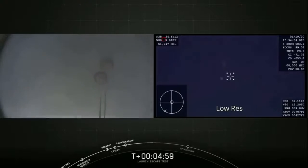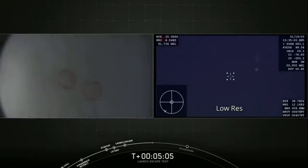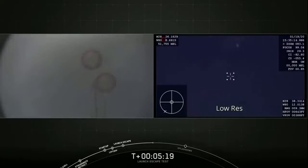Now we're going to be getting ready for the main chutes to deploy. Main chutes will be coming up fairly quickly. There are 4 main parachutes. These are the newest Mark III parachutes. They're each 116 feet in diameter. We deploy them about 2 kilometers above sea level, 6,500 feet above the Atlantic Ocean. We're getting good views from the Dragon and the airplane, showing the 2 drogue chutes. Now we're just waiting for the main parachutes to be deployed very shortly.